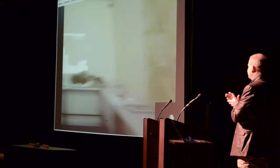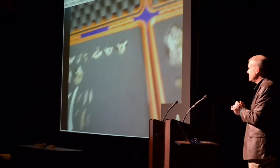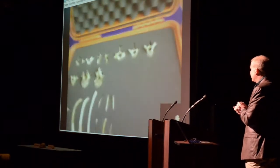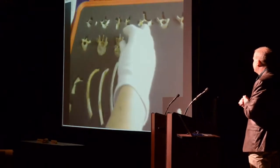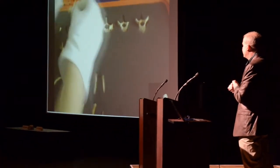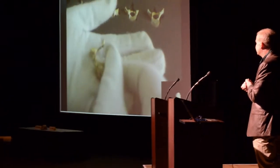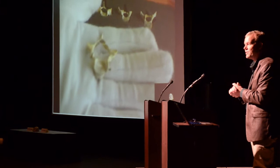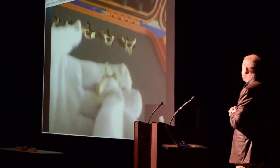Let's go back to the fossils. Open up the next box. Those are his ribs. There you can see his ribs and vertebra. If you could just hold up one of the delicate little vertebrae. Those are his backbone. And you can see how fragile and tiny they are. That's a thoracic vertebra. It's from the upper part of the ribs. Okay, let's go to the next box.